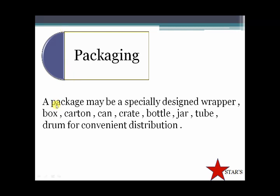As we can see, a package may be a specially designed wrapper, box, carton, can, crate, bottle, jar, tube, or drum for convenient distribution. All these are sources of packaging.